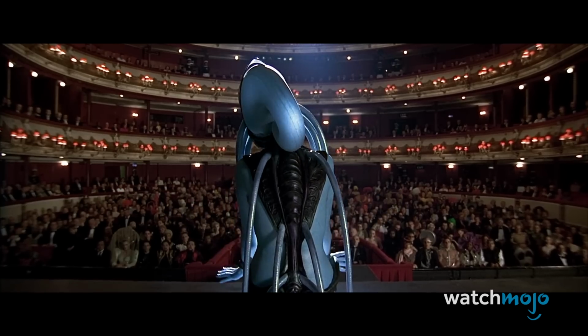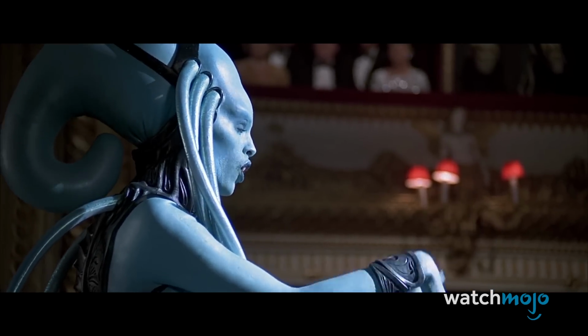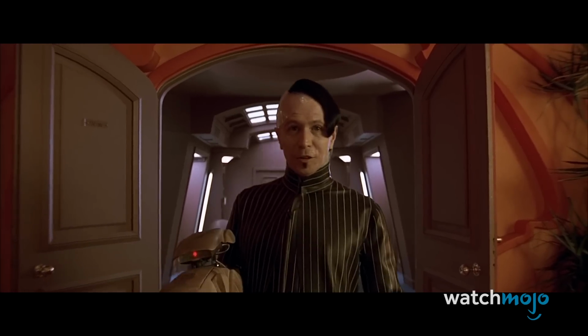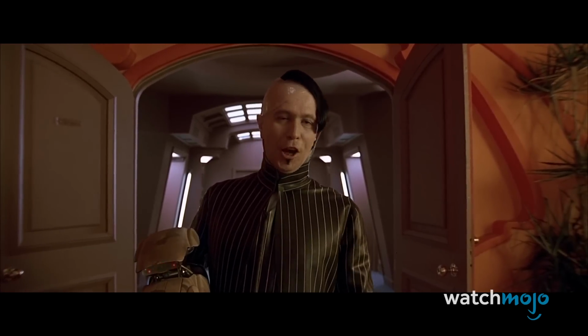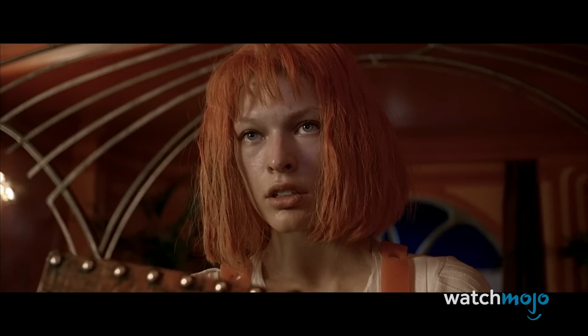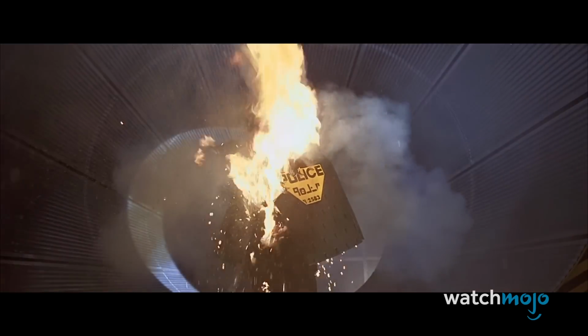The Fifth Element is a fantastical space adventure from the mind of French writer-director Luc Besson. Like any space opera, The Fifth Element features a memorable bad guy, Zorg, played by Gary Oldman at the peak of his 90s wackiness. No classic movie villain is complete without an epic weapon.